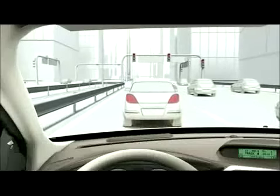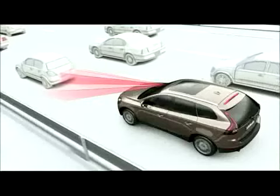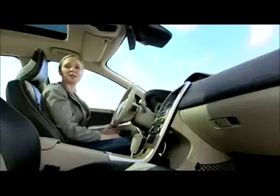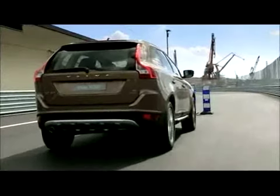The car brakes by itself, helping to reduce or avoid injuries to people in both cars by completely avoiding or helping to reduce the effects of a collision. An infrared laser sensor monitors the area directly in front of the vehicle and assists the driver by applying the brakes. It's active at speeds ranging from approximately 2 to 18 miles per hour, and it illuminates the brake lights. To keep drivers and passengers as safe as possible, City Safety interacts with many of the car's other systems and features. It's designed to help Volvo drivers avoid low-speed collisions or reduce damages.